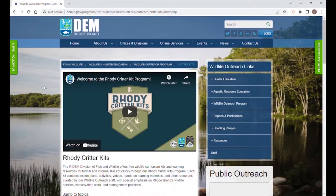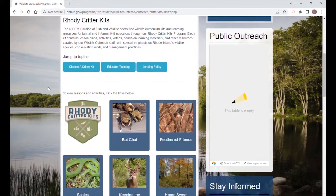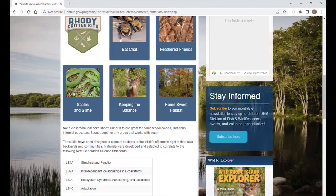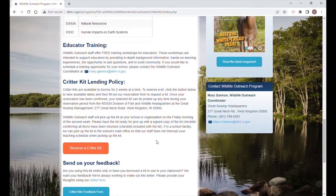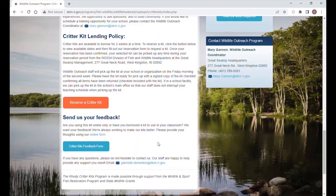Once you are on the Critter Kits webpage, you can see the various Critter Kits. There are 5 right now: bats, birds, amphibians and reptiles, keeping the balance, and one all about habitat. Further down the page, you will see specific information about the science standards that are covered in the kits, the lending policy, a link for reserving a Critter Kit, and a link for providing feedback.